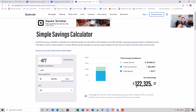Maybe there was a month or two that they could have used that extra $477, or maybe they're putting it into a vehicle that's getting better than 4.5%. But at the end of the day, they have less of an obligation to the bank on a monthly basis.